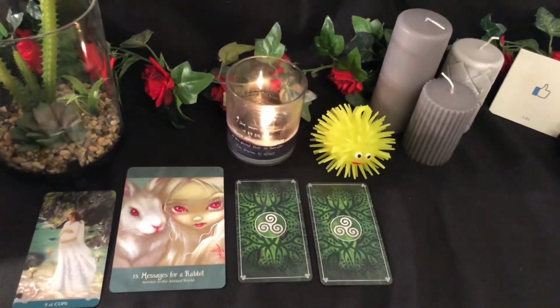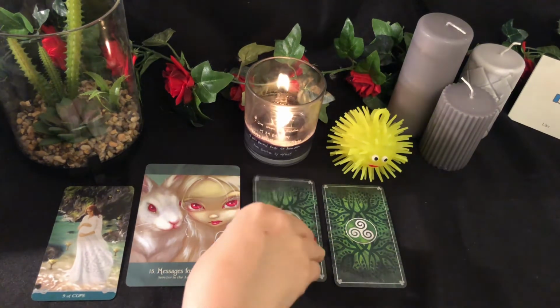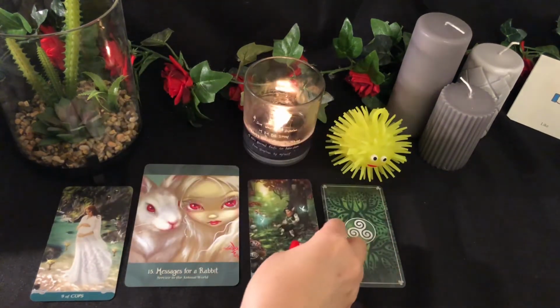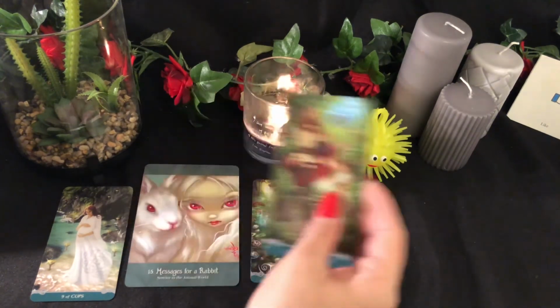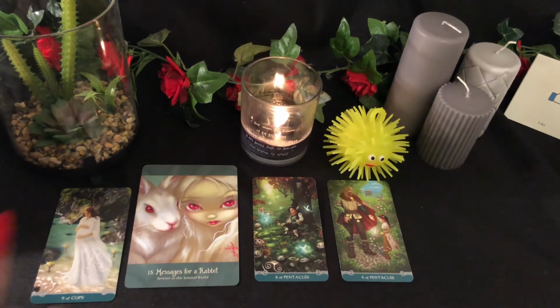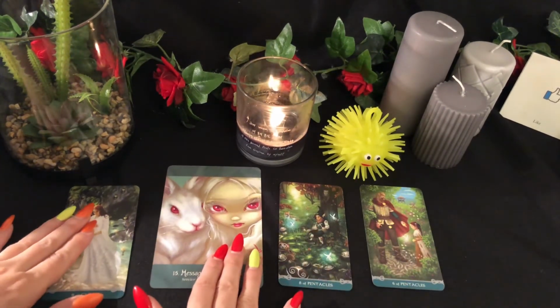Okay, so guys, let's move on with our reading. So, we have the Eight of Pentacles. Okay, working hard. And, oh wow, almost all pentacles energy. So you must ground this. I want to read though what this rabbit energy here is. So we know what you can do.